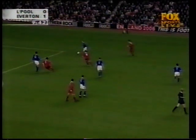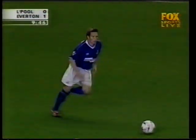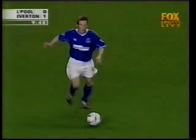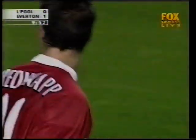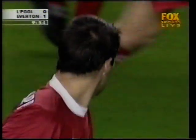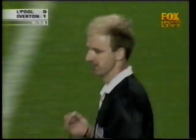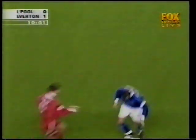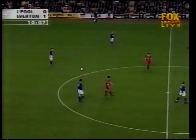Weir. Ball. Barmby. Better accuracy than Liverpool at the moment. That's a foul, Redknapp on Hutchison. The referee will step in and have a word with the Liverpool captain. They're best of mates off the field, Hutchison and Redknapp, but no love lost on the field. Two fierce competitors.